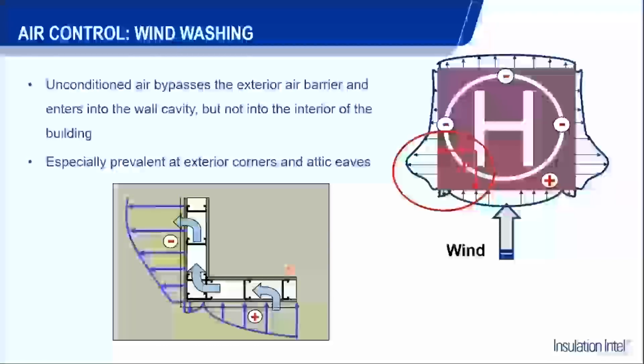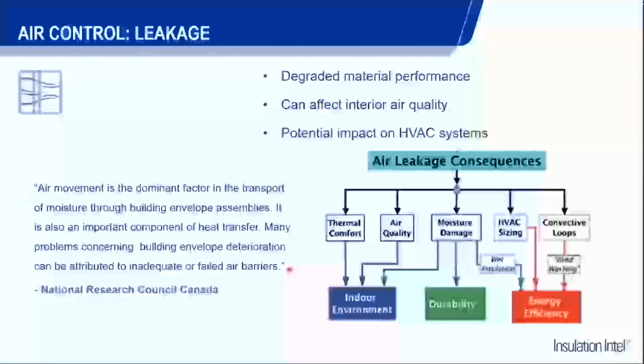And so what is the effect of the leakage, air leakage in these buildings? Well, it can have multiple effects on the building over different time horizons. According to the National Research Council of Canada, air movement is the dominant factor in the transport of moisture through building envelope assemblies. So not diffusion so much as air movement. It is also an important component of heat transfer. So many problems concerning building envelope deterioration can be attributed to inadequate or failed air barriers.